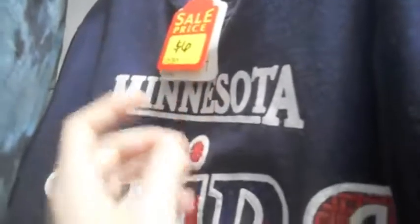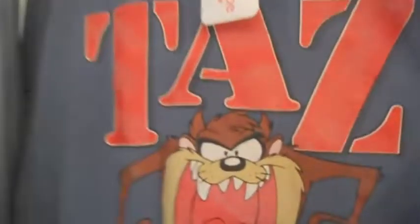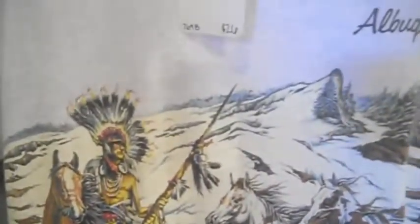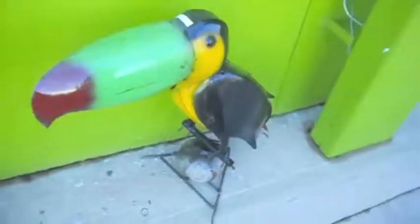Vintage heads, they got this dope Minnesota Twins right here for $6, not bad actually, size XL. Cash shirt right here, super sick. Thing in the store, you got this Albuquerque, New Mexico, Native American print gray t-shirt for $26. Double sided. Thing is sick.